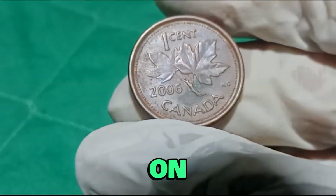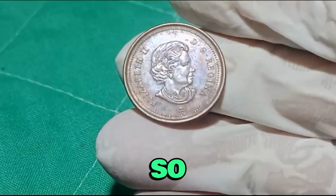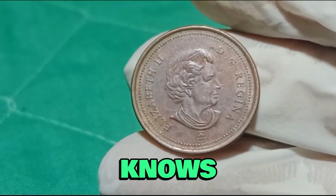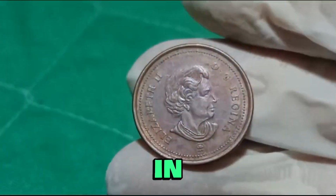As time goes on, these pennies are likely to become more scarce and desirable, so keep an eye out for high-grade or unusual examples. Who knows? You might be holding onto a coin that could be worth much more in the future.